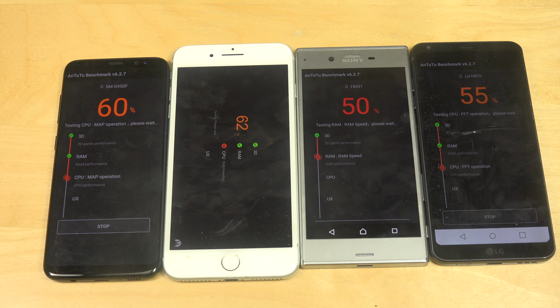It's gonna be nice with a new iPhone also this year. New phones, sounds great. Now the iPhone looks like the slowest one, but it probably would be the fastest one if I wouldn't have messed up.